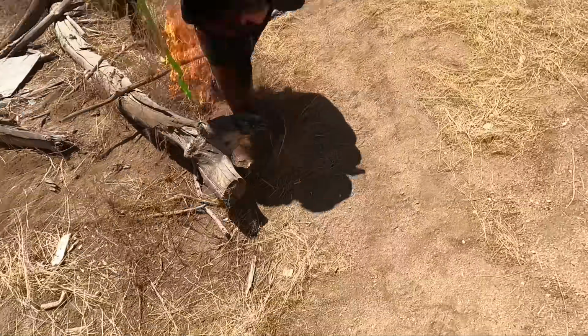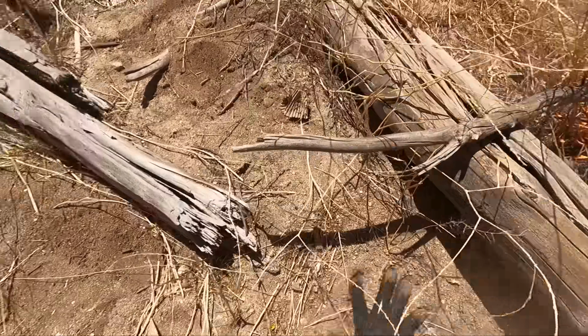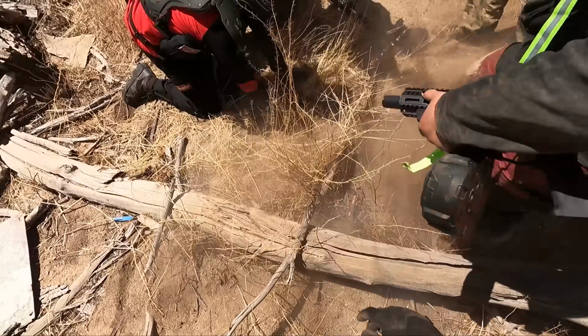Yeah, toss it. Fire on them! Fire! Just throw dirt. There you go.